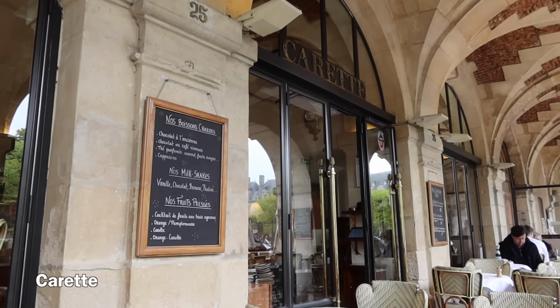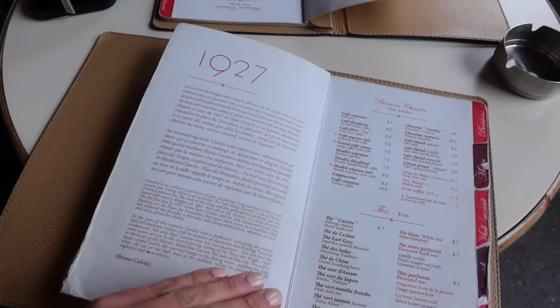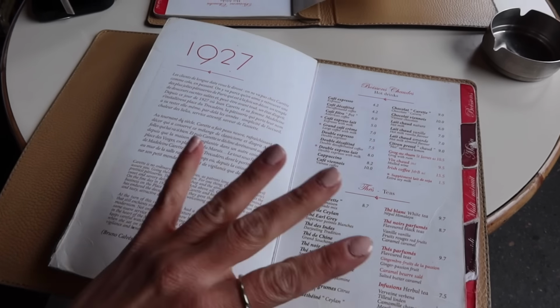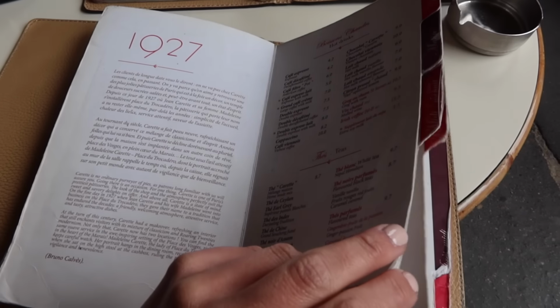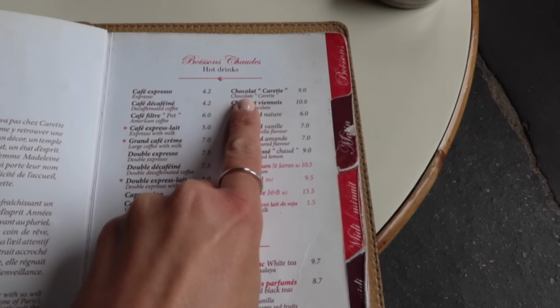We've wandered over to Carette's for some hot chocolate, and it's a very popular place to go. The one in Le Marais is less busy than the one near the Eiffel Tower. So if you want to come and not wait in the line, I would come to this location. And so yeah, we're going to get some hot chocolate.